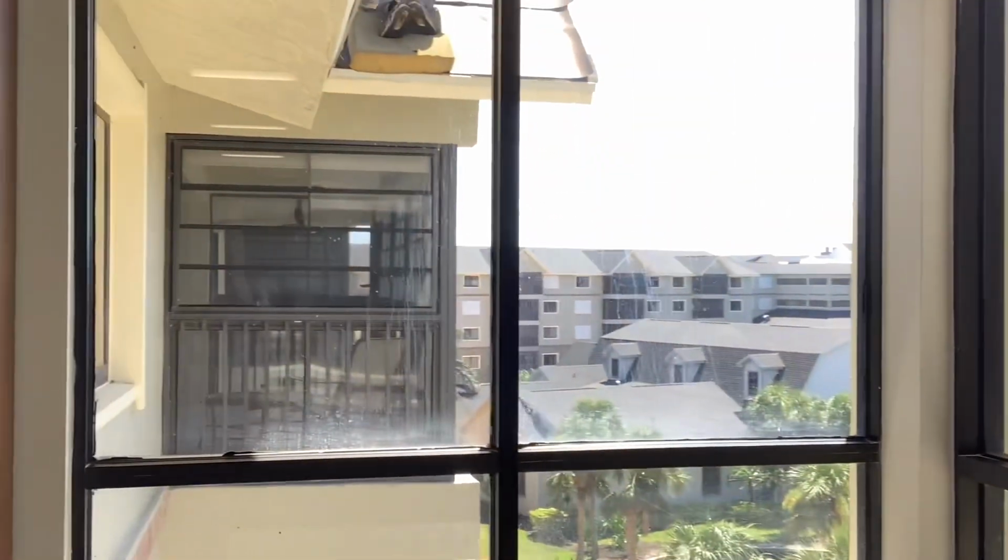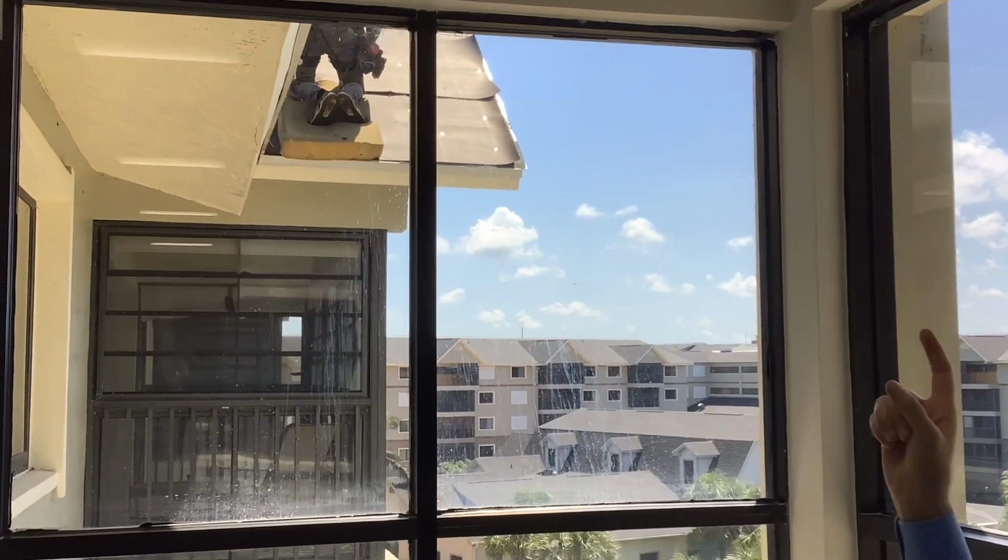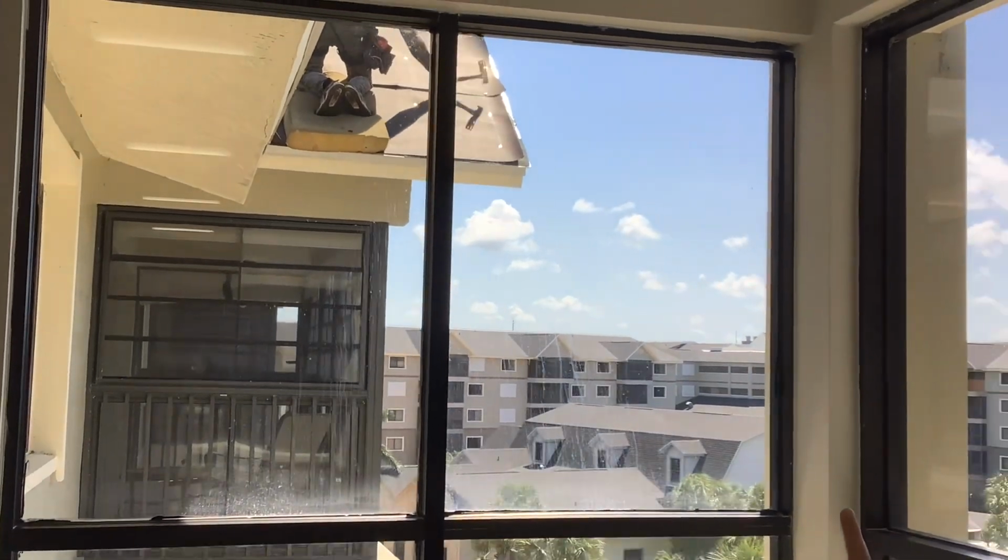Yeah, there you go. There's our guy up there. Look at that. Yeah, that's the 5th floor. I'm not sure I would do that, but he is definitely a brave soul working on the roof over there. But roofing is continuing on our 5th floor, Gables East.